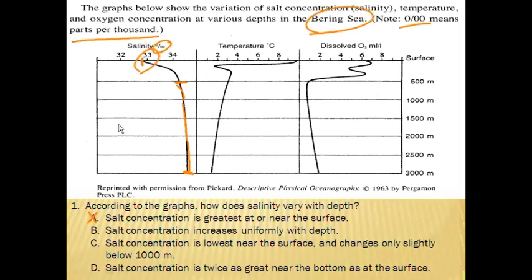Salt concentration increases uniformly with depth. A uniform increase would be a line something like this, if I could draw a straight line. So we can mark this one out. Salt concentration is lowest near the surface and changes only slightly below 1,000 meters. Lowest at the surface here. Here's 1,000 meters. Very slight change. Looks like a good answer to me, but for fun, let's go on and read the last choice.